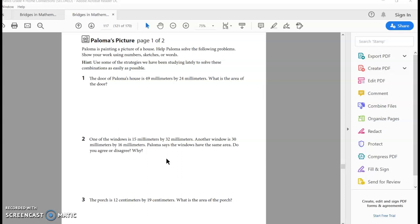So for the homework, you have your scenario. Paloma is painting a picture of a house. Help Paloma solve the following problems. Show your work using numbers, sketches, and words. Hint, please make sure you're reading our hints. They're there for you. Hint, use some of the strategies we've been studying lately to solve the combinations as easy as possible. Think number strings, think closer to an easy number, all of those strategies.